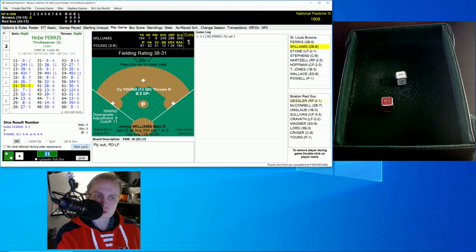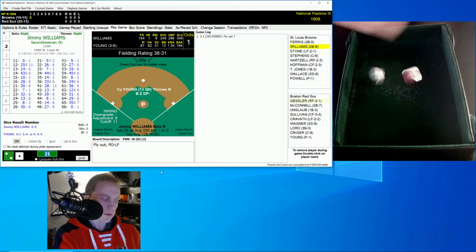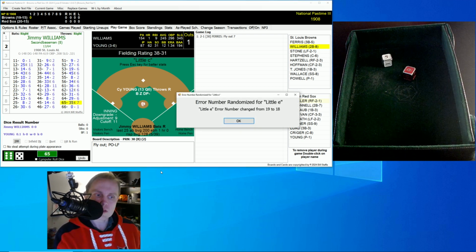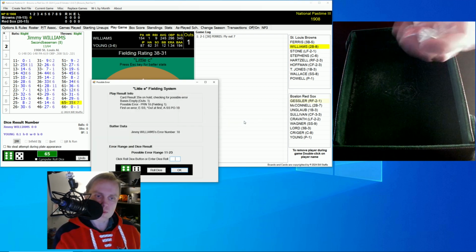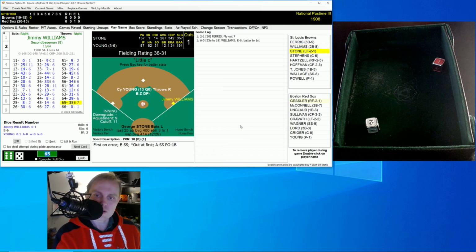Hope Ferris rolls a 21 for a 30. It's a fly ball to Kravitz in left. There's one away. Here's Jimmy Williams. Jimmy rolls a 65 for a 35. That will spark a little E-roll. It's a 12, which means it's going to be an error charged to the shortstop, Piney Wagner. And so Williams finds a way to get on.